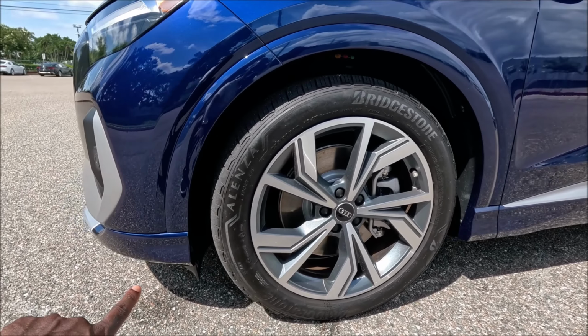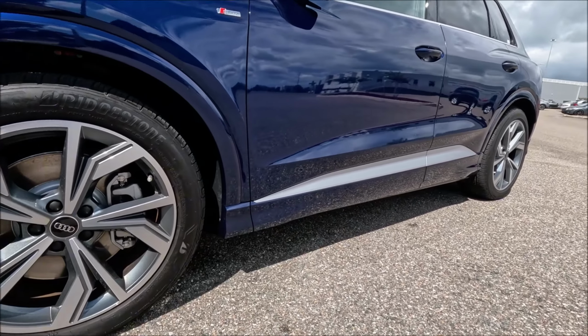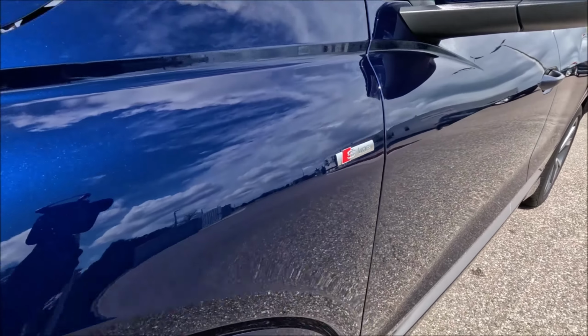Now you guys will see we have the Navarra Blue when it comes to the wheel well there, and then down the side skirts with the aluminum insert right there as well, and the S-line styling when it comes to the overall front fender badge.